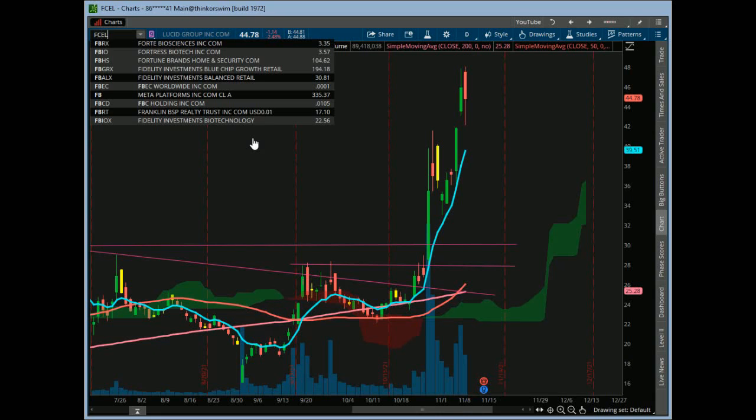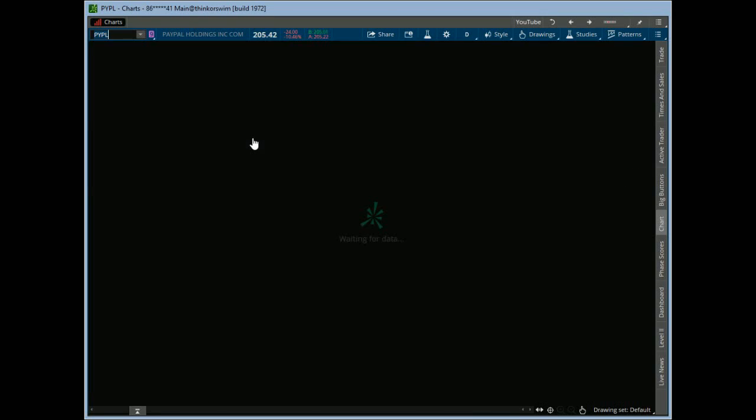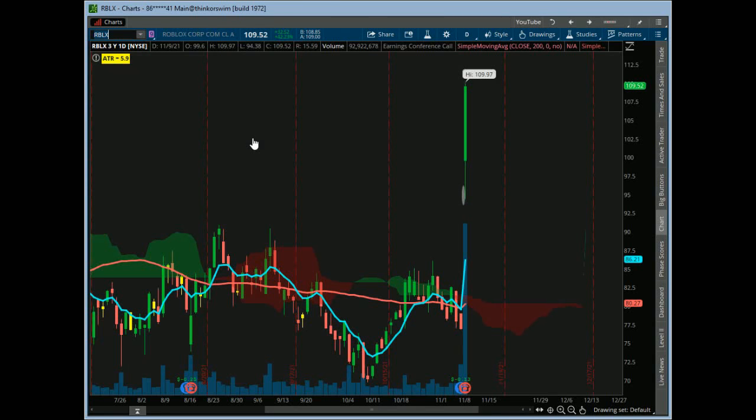FCell. Inside day, it ended up holding the 50-day moving average, so not too bad there. PayPal, after earnings, down, crushed, still holding $200, but we'll see how it holds that level over the next couple of days. SPCE gave us a nice intraday move. I tweeted that a little bit earlier. Roblox, strong, guys, fresh all-time highs. Keep an eye on it, see if it breaks over today's highs going into tomorrow.